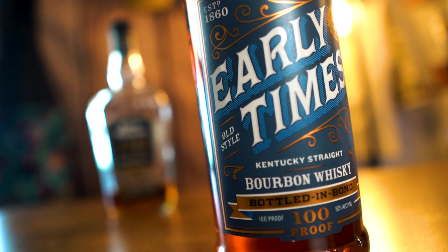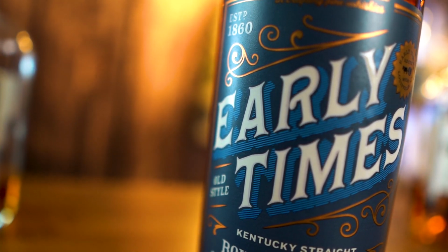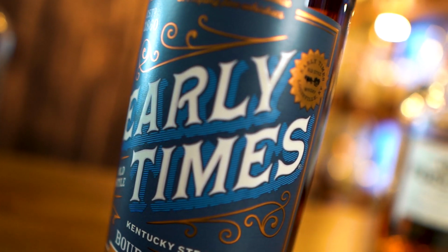All right, moving on. Bottle number 3 is gonna go to Early Times Bottled in Bond. I used to leave this bottle off of lists that I would do, mainly because I used to not be able to get this bottle. I would have to travel out of state, I would have to have people pick me up bottles, whatever. I could not get it here. With Sazerac acquiring this brand, I have now started seeing this in my state, and on top of that, I have found it cheaper than I have ever seen it before.